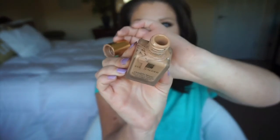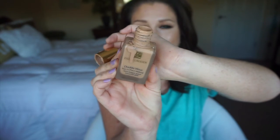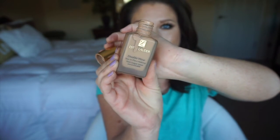The only, I guess, gripe I have about it is that it does not come with a pump, so you're left kind of with this messy cap, and I am so messy, so hence the mess. I just wish it had a pump. I think someone told me that you can buy the pump from Estee Lauder or MAC or whatever, because those bottles are the same. If you know, let me know down below because I need a pump. It's a mess.